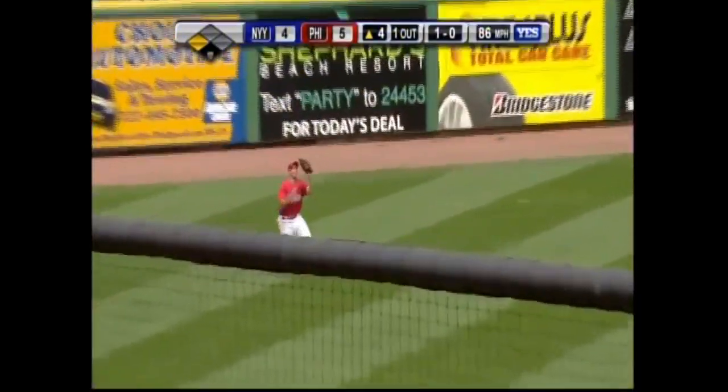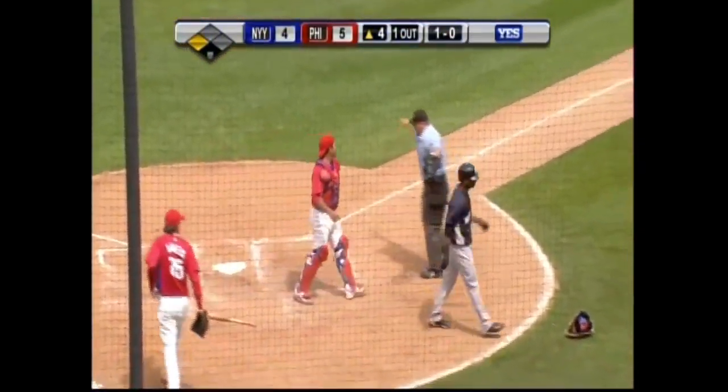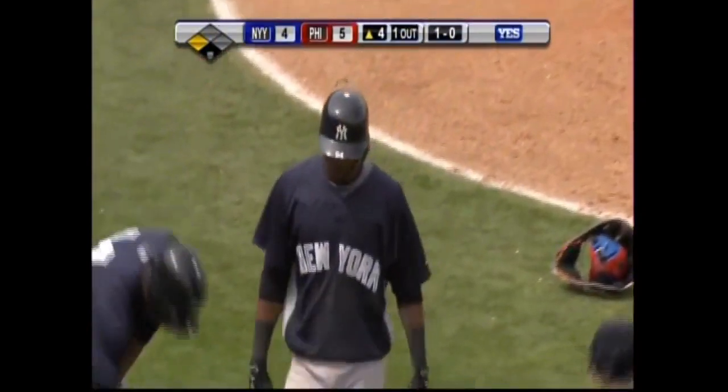Well, he lifts one out to left field. That will get Nunez on the bag to tag. Ibanez loads up to throw. On the mark, but just late, and Nunez is in, and we've got a tie game at 5. Gardner gets the job done.